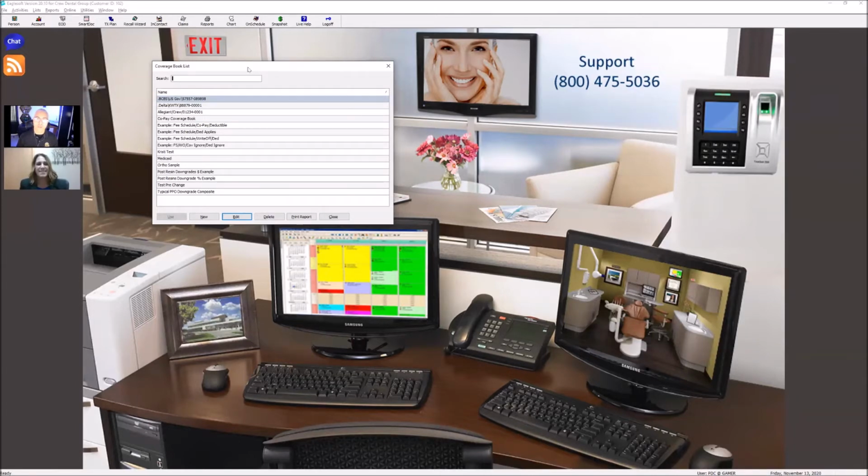All right. So let's talk coverage books. We're talking out-of-network coverage books, or coverage books that you use for trying to get some clarity with some of the other plans. Tell me what you see and what works best for you when you look at your coverage books. Just updating them as we're entering payments is the biggest thing that I see is helpful, because we were wrong this time, but hopefully we won't be wrong next time. So that's what makes it better.